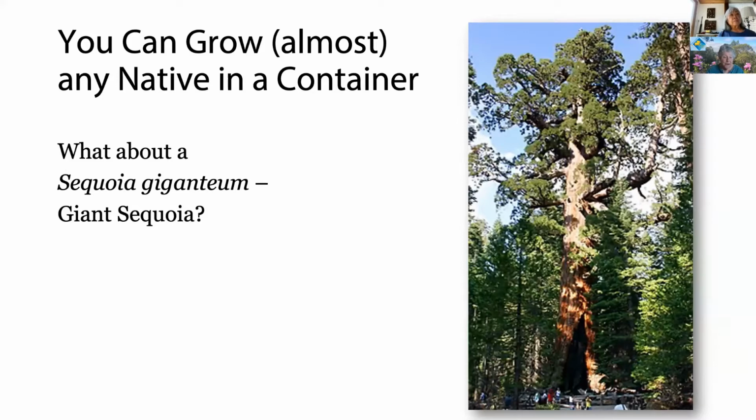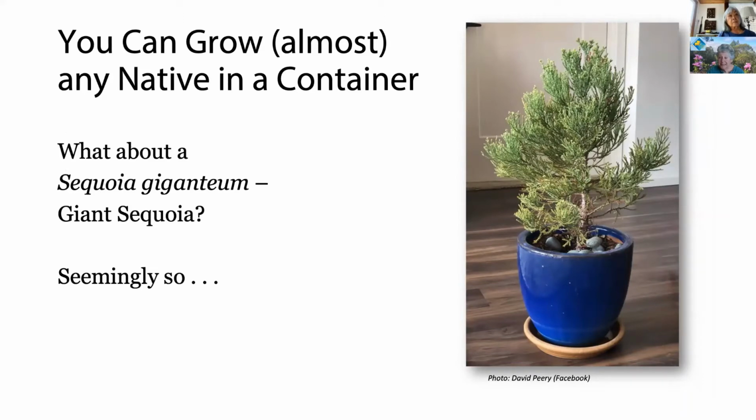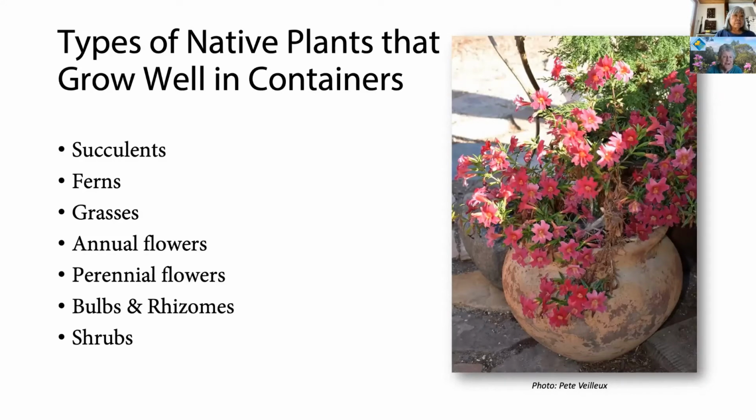So this is a part where we talk about what are some plants that might be good candidates for natives. And so you think of, well, what about the largest native plant in California, the giant Sequoia? Is that a candidate to grow in a pot? It almost seemed like a joke to me, but I did a Google search and I came up with a user on Flickr who is in San Diego, who's got a gorgeous specimen. Now it's not going to get as tall as the one that's growing in the wild, but he's had it for, I think it was a 5-year-old plant that he was growing in a container. So seemingly, any plant well cared for in a pot. But here are some that we think are good choices for you.